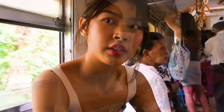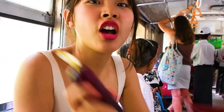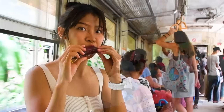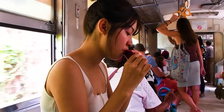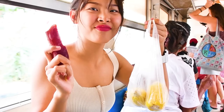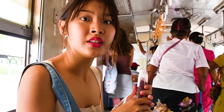Here I bought some ice bags of various kinds of taste. The corn is hot, so I bought some ice bags. Here, it's one ice bag for 100, just less than 10 cents. Now we arrive at the downtown.